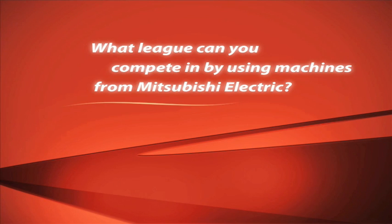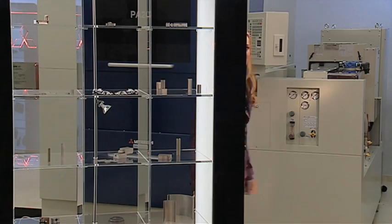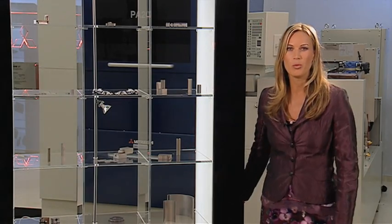What league can you compete in by using machines from Mitsubishi Electric? As a special highlight, we take a look behind the scenes of Formula One. The BMW Sauber F1 team shows us how to stay hundredths of a second ahead with the aid of Mitsubishi Electric eroding machines. Okay, gentlemen, rev up your engines and get out onto the circuit.